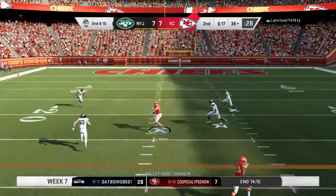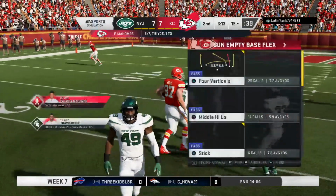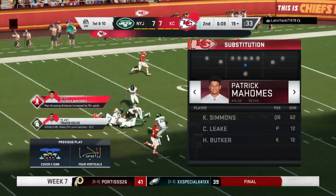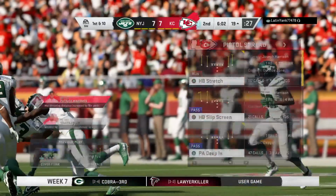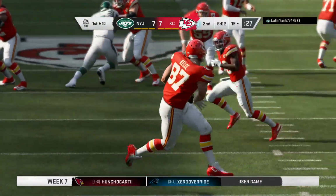Mahomes to throw once more. And this one is caught by Travis Kelce. And that's going to be another first down as the tackle is made at the Jets' 19. The goal for any offense versus his own defense is to find the holes where guys are available and put the ball on the receiver before any defender can step up and fill it. They did it well there. Perfectly executed crossing route.